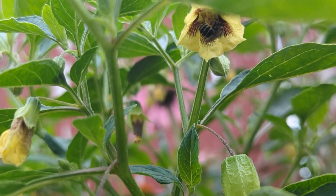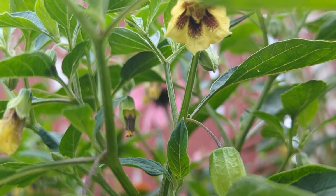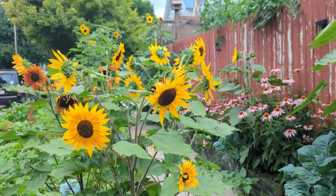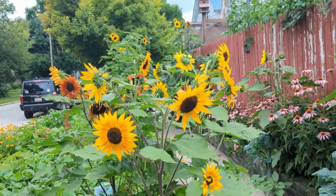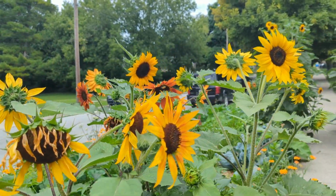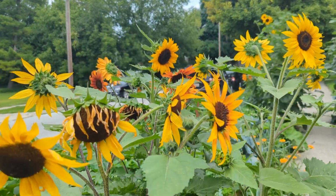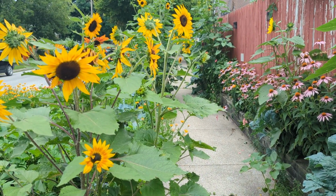Hi, guy. There are literally thousands of bees out here. Thousands. My garden is home to thousands of bees. Volunteer sunflower that I didn't pull out. Man, am I glad I didn't do that. Look at that. Multi-headed. How many heads on there? I can't even tell you.